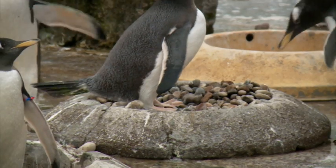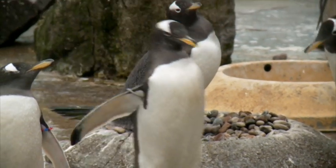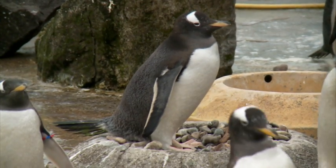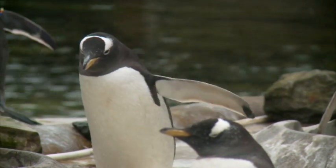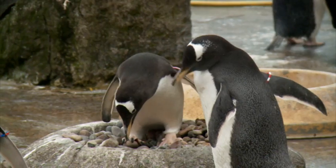It's a bit like if you bought a flat together and you were picking the wallpaper and the carpet to put in. And presenting the pebble, we say it's a bit like giving your partner a bunch of flowers, a courtship as well at the same time, as well as decorating your home.